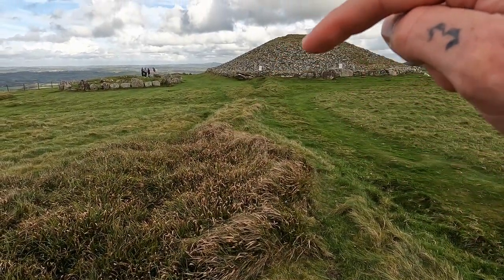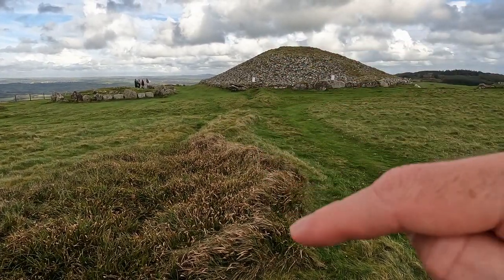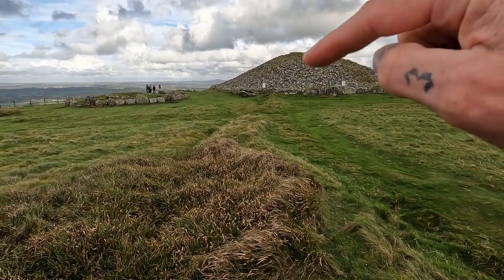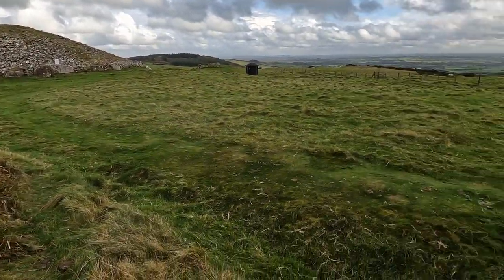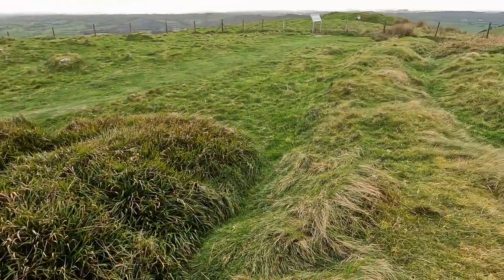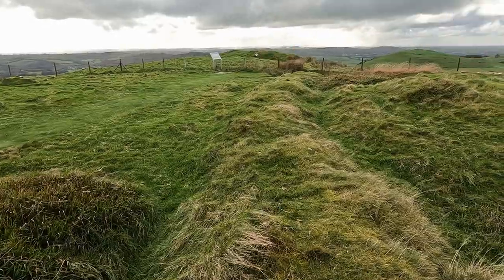All the way down here into the back of Cairn T. So the ridge is from here back out to this point here.